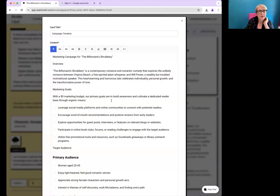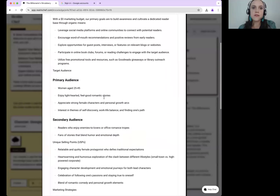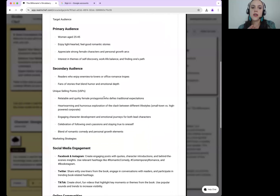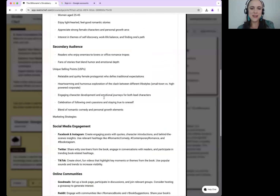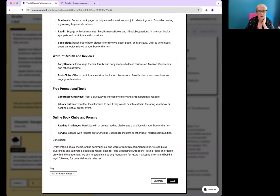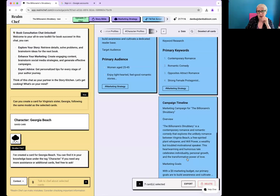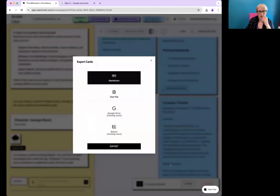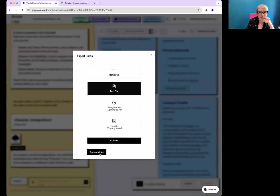So is this being helpful to see, folks? Here's the timeline. It gives you marketing goals and target audience, which starts to dip into some of the ad generation content we're going to get into in just a second. And it gives you some ideas of free promotional tools. I can select them all and export all the cards. Here, let me just go text file, export, download. Would it be fair to drop that into the chat so people can see what it looks like?